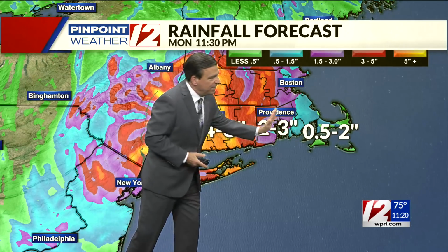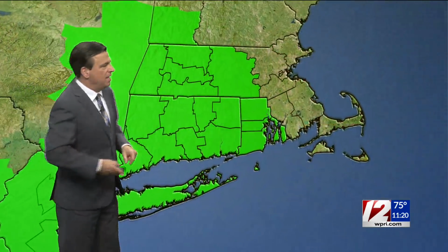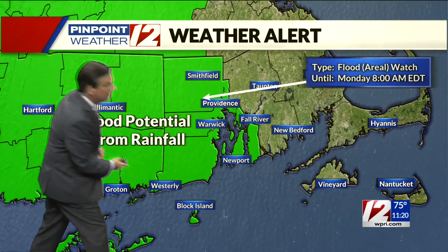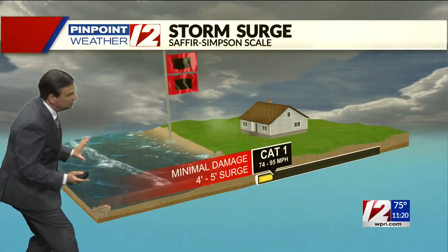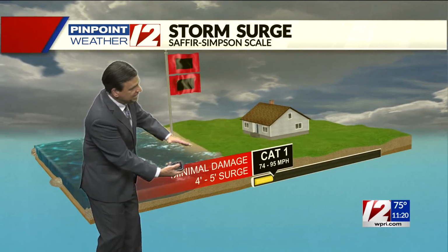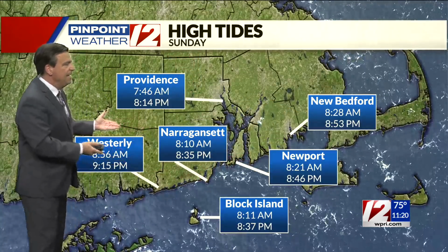But we're getting forecast amounts anywhere from 2, 3, 4 inches of rain, and it's the reason why a flood watch has been issued for the areas in green. This is due to rainfall, not due to ocean flooding along the coastline. So the potential is there for flooding due to very heavy rain. And the storm surge, these strong onshore winds pushing the water towards the coastline, you get a rise in the water, and the storm surge forecast along the coast and the bay is anywhere from 3 to 5 feet. It's all dependent on the tides and the wind direction.